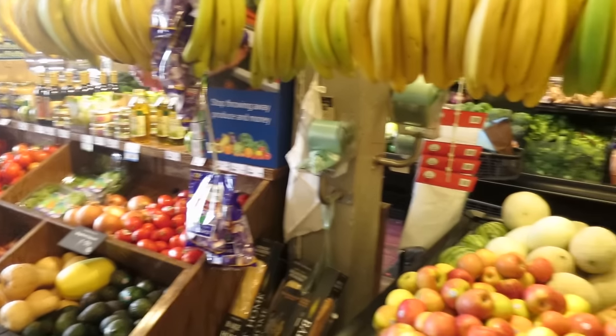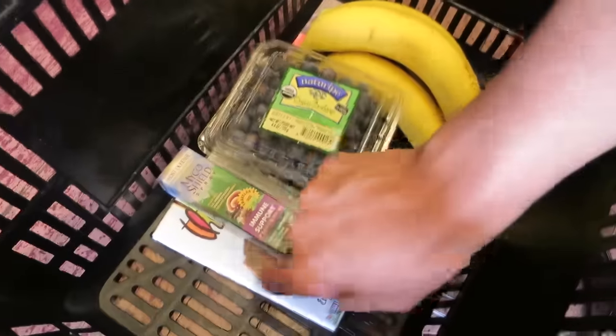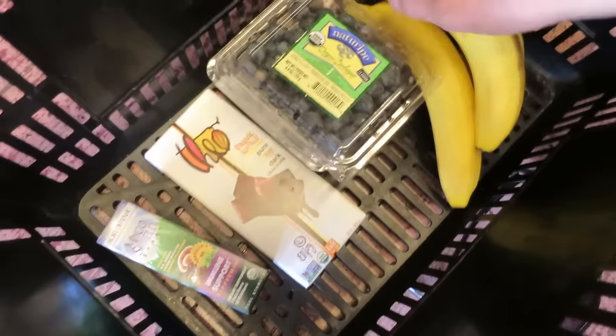Some last minute traveling snacks. Can't go wrong with bananas. Blueberries, very transportable, and the girls love it. I'm getting myself a little chocolate, and I was gonna get Emergen-C, but instead I got this stuff, mushroom spray. And the guy that makes these is from Washington, and I guess they're finding a lot of studies about mushrooms helping you and your immune system, kind of like Emergen-C.